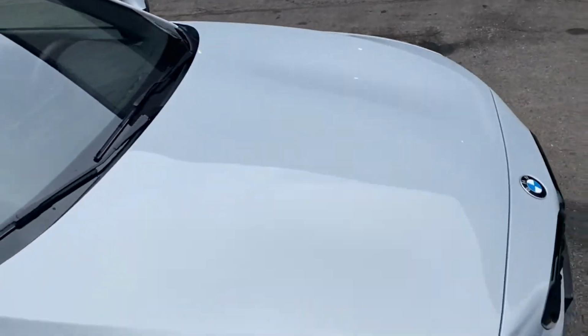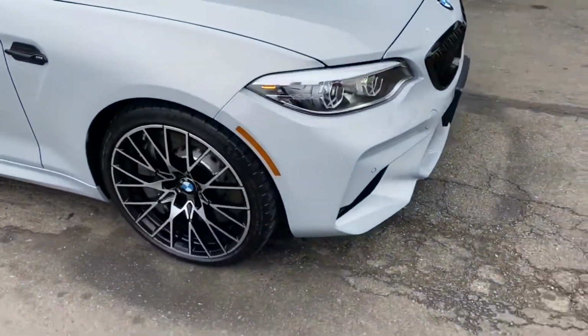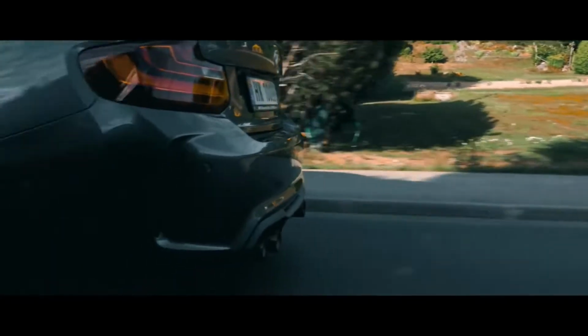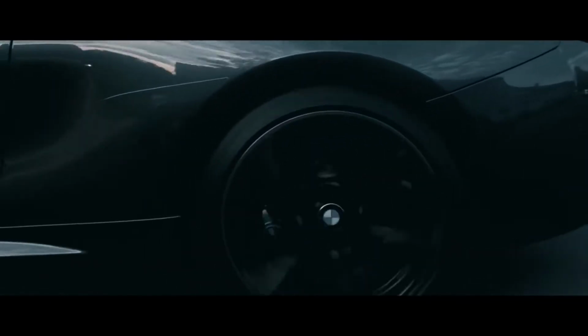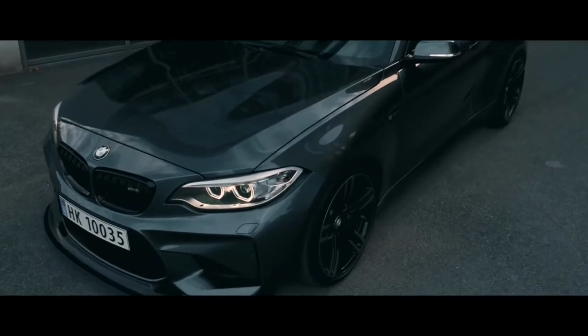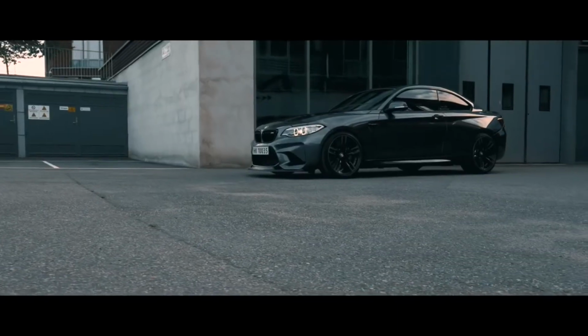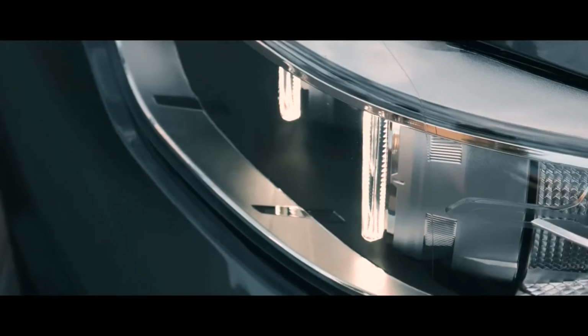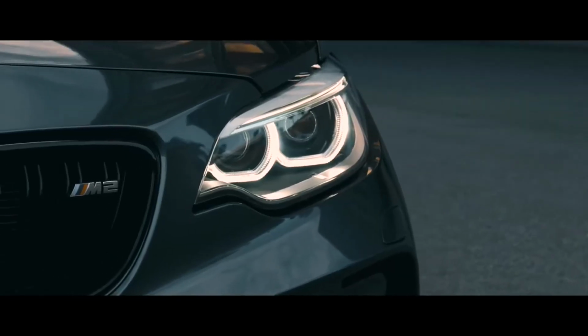Also, the engine is an absolute stinker, and it's the cheapest M car you can actually buy out of the range, I believe. Now, in the UK, that still comes to about 50k, which is a lot of money. But for an M car, it's really the cheapest, as it is an M2, starting from the bottom. Now, I love these because of the looks and just how simply beautiful they are in terms of driving. It's the best experience. So I had to put the M2 in there.